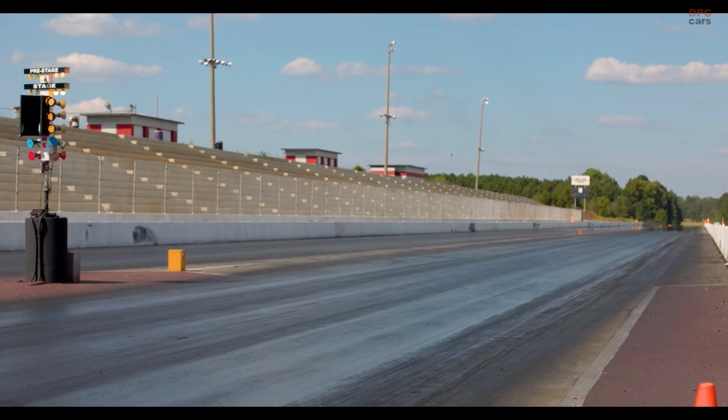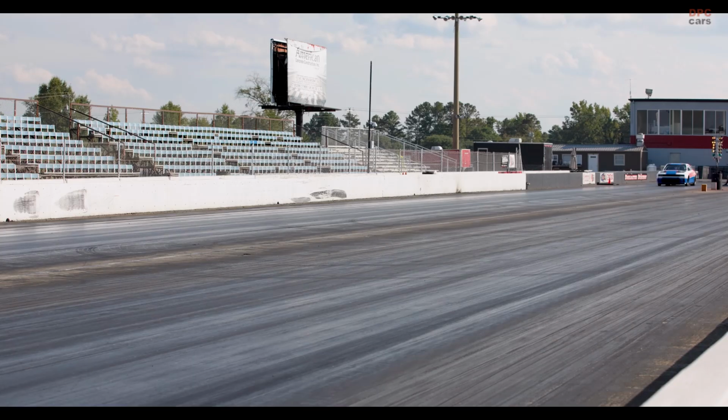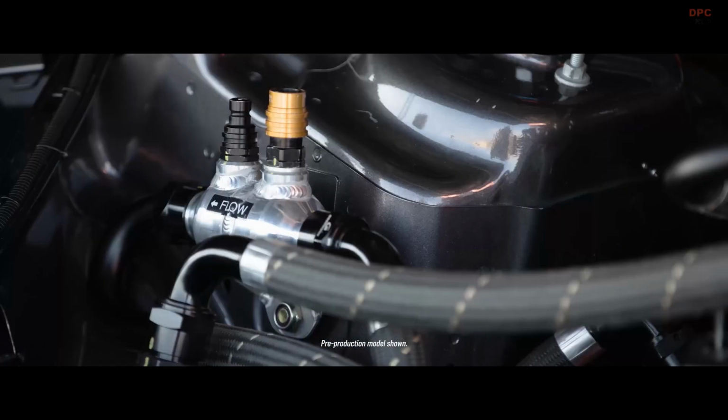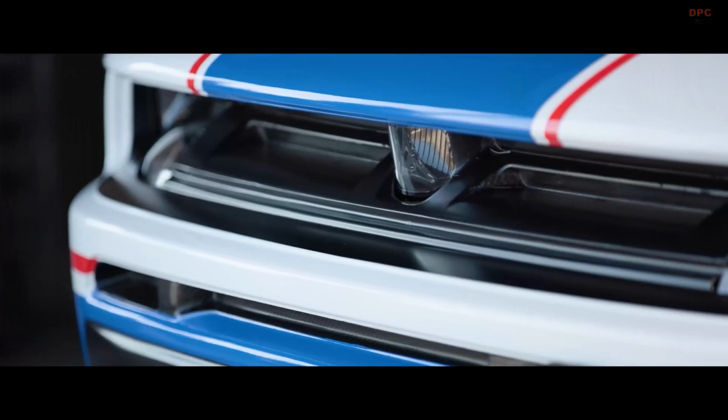Dodge will build only 50 units for National Hot Rod Association sportsman racers, and the car is approved for factory stock Showdown competition. Pricing starts at $234,995 before destination. Reservations for the 2026 Charger Hustle Stuff Drag Pack open on October 31st.